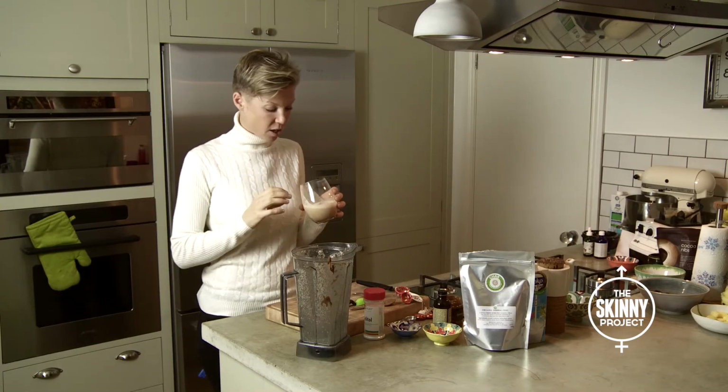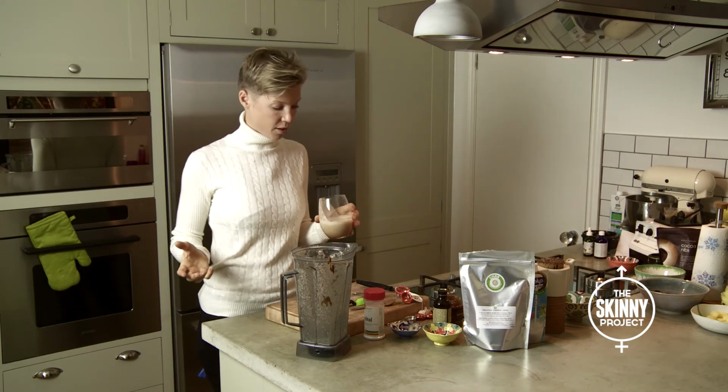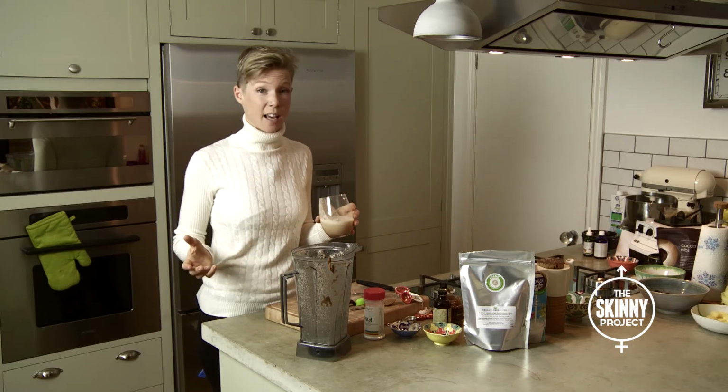Again, I don't think I've actually blitzed this enough because there's still little bits of that desiccated coconut. So you might want to do it even longer than that in order to get a slightly smoother shake. But great one if you want to use tea.